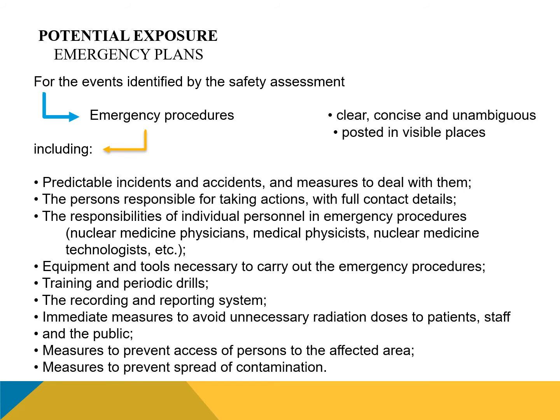As well, we have to take measures to prevent access of a person to the affected area. Some accidents could happen from not having a very good restriction on the radioactive area, and the control area should be restricted to only trained staff entering. And last, we have to take measures to prevent the spread of contamination, because if we contain the radiation accident in a small area, it's easy to solve the contamination issue.